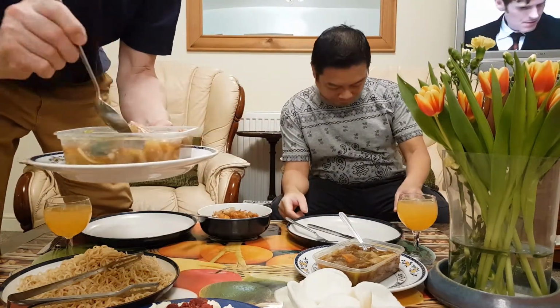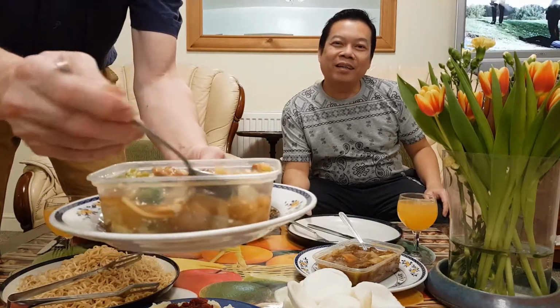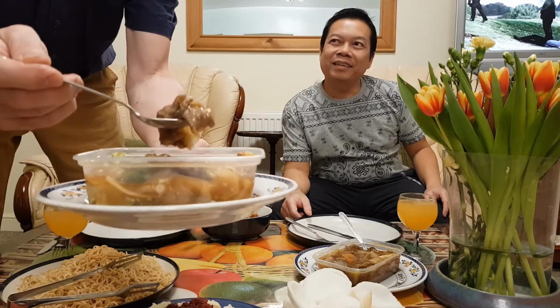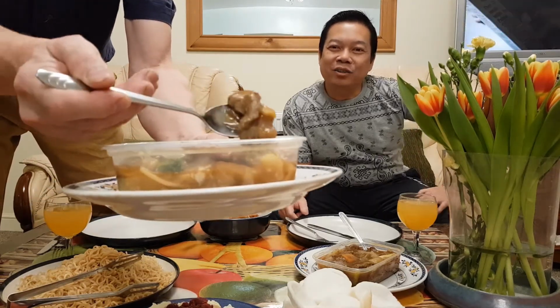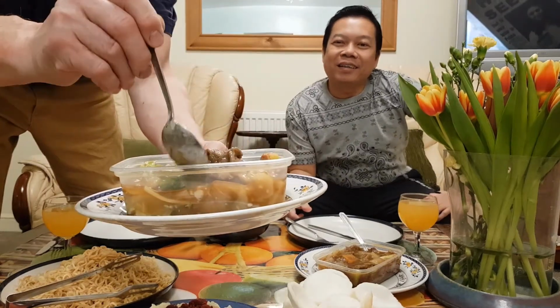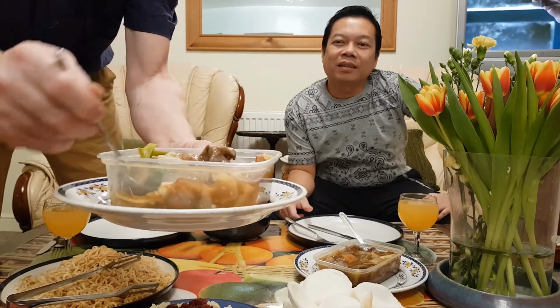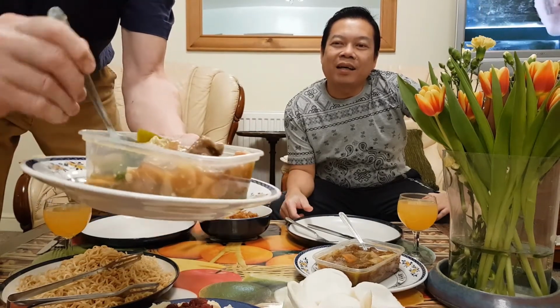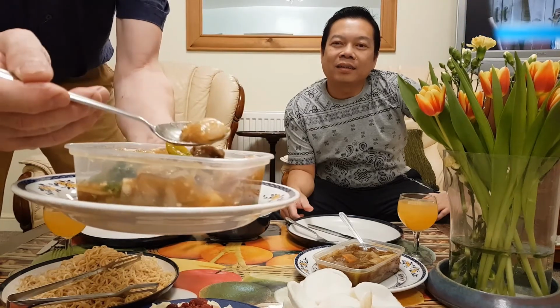This one is a wandering dragon, which has absolutely everything. Wonder why they call it wandering dragon. So what's inside the wandering dragon? Okay, there's some beef, there is pork, a mix of everything. Yeah, there is duck, chicken.